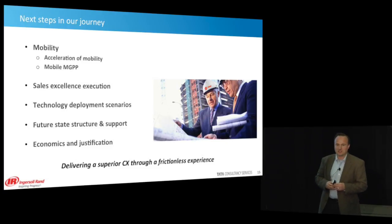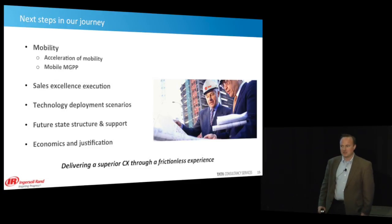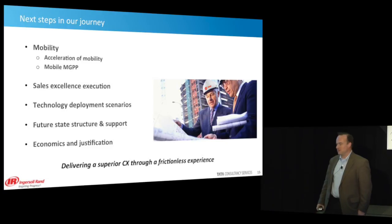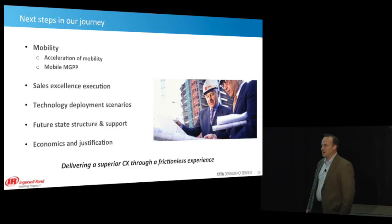Then we also look at our multi-generational product plan for mobile. When you get into this space, it's not a one and done approach. It's also about having that roadmap for change, not just this year, but for the next 3 to 5 years. We have a lot of focus on sales excellence, execution. How do we get consistency in that? How do we look at our pipeline sales funnel and driving improvements on that front? We're going through some technology scenario mapping, really looking at, on a journey like this, you've got to figure out which technologies you're going to sequence and what that looks like. And then we're looking at the infrastructure support, and then the economics and justification.